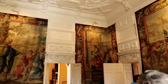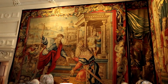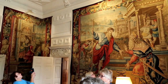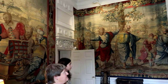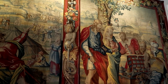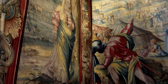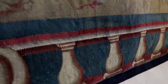This room was made with beautiful tapestry on every wall, and they were commissioned by the Paston family and made in London. They were very similar to the ones they have at Hampton Court, except there are additional borders, and there are two panels either side of one wall that are different from the ones at Hampton Court. This one here with the lady is one of those additional tapestries.